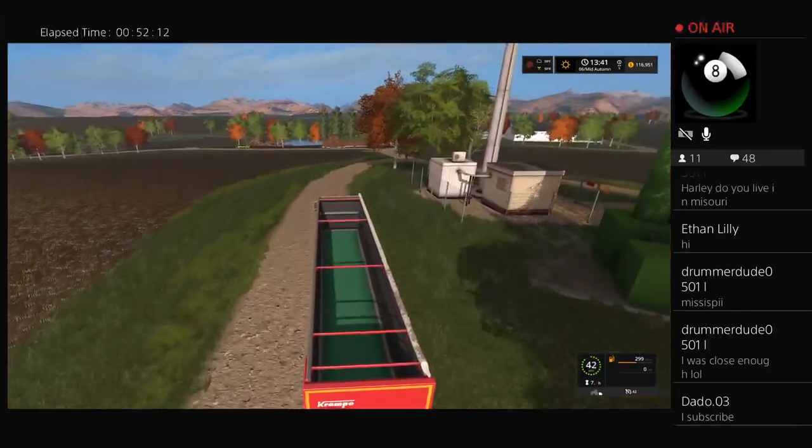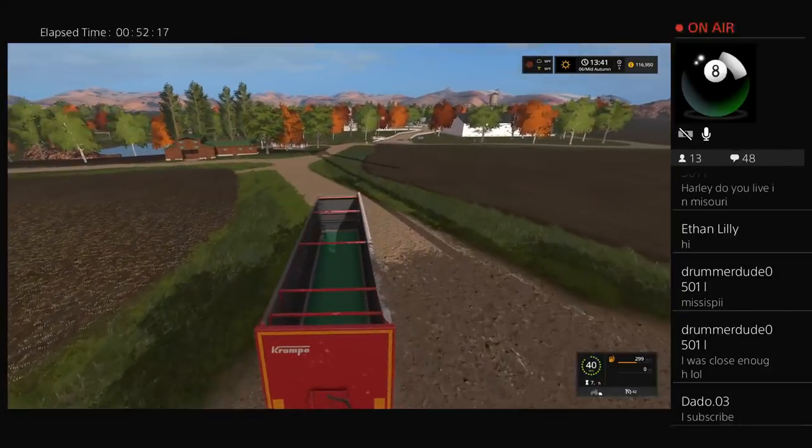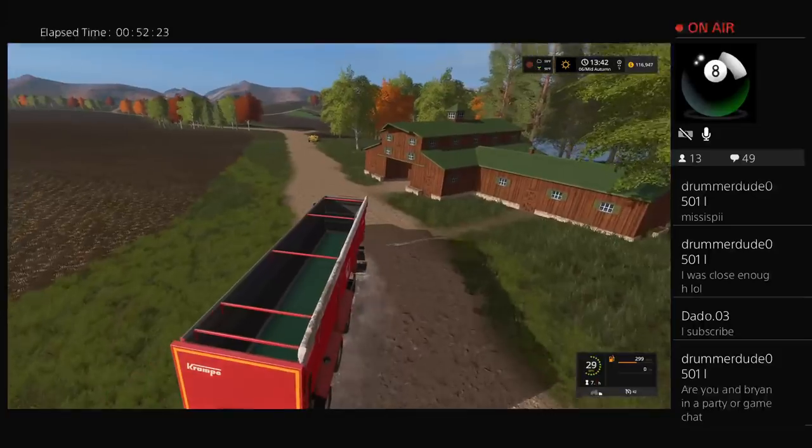Well, it's been 52 minutes, and have we got half done? We were going pretty good until I decided to drive semi for a little bit. I think we got about probably 12 more rows.